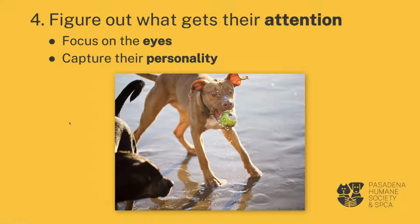figuring out what gets their attention. You're going to know your animal better than anyone. Dogs tend to be, of course, easiest. They just want to react to everything. So you're going to go for treats. You save your most special treats for when you really want to get a good photo, so they're more focused on you.